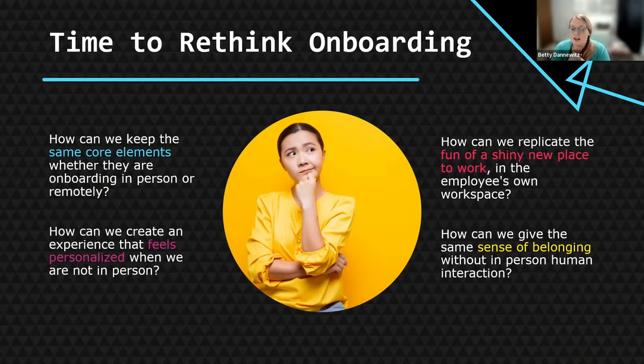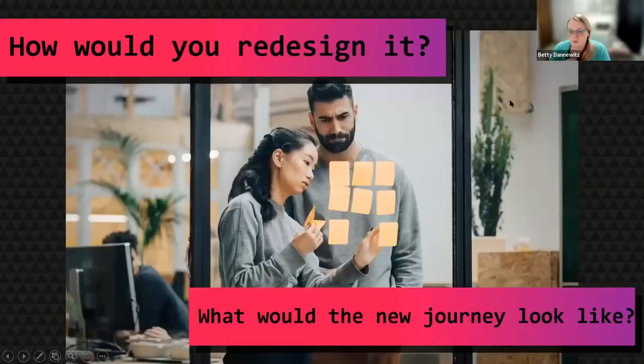And I think what you're going to find is that what I'm going to talk through with CenarioVR could definitely fit in beautifully with a scavenger hunt. But before we get there, I want to ask you, how would you redesign that first day experience in order for it to fit a hybrid workplace? What would that new journey look like for you? I'll let you put some of those answers in the chat here. What would that look like? How could you redesign the journey so that it fits for a hybrid team as well?